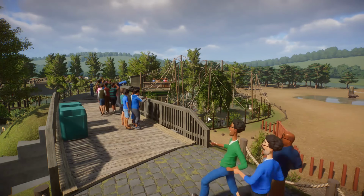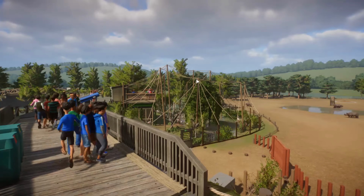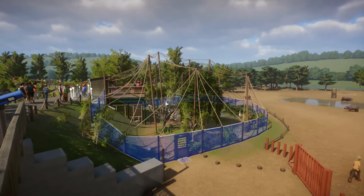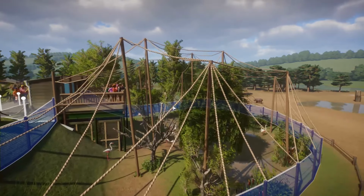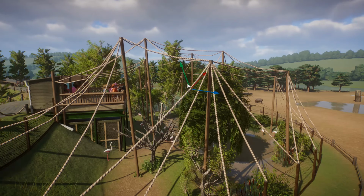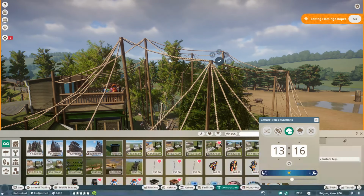But yeah, over here we have the flamingo habitat, which was really a turning point for this project, because it's doing all of these ropes manually. These are all 2-meter rope pieces, kind of freely strewn about.